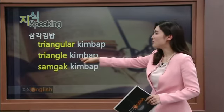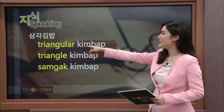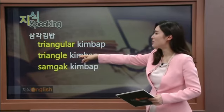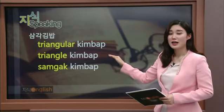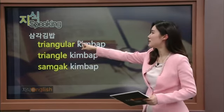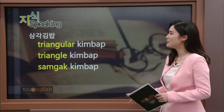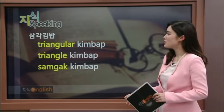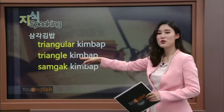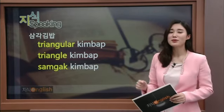이 triangular하고 triangle 이 차이점은 triangular는 this is an adjective, right? 여기는 형용사 역할을 하고요. 여기는 명사. So this would be a compound word, whereas this adjective is modifying 김밥, right? 그래서 triangular 김밥이라고 할 수는 있어요. 하지만 triangular는 아무래도 말하기도 힘드니까 triangle 김밥 더 자주 사용하는 것 같아요. 한번 따라해 보세요.